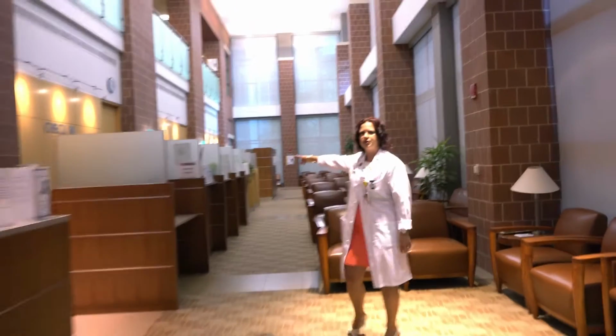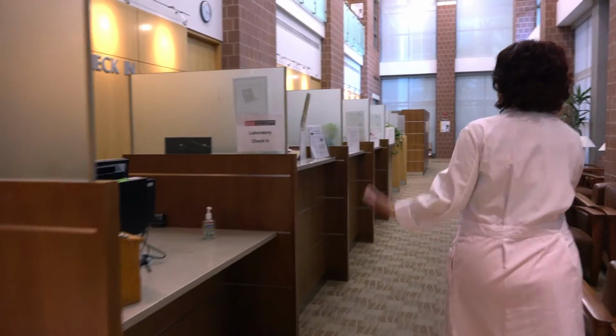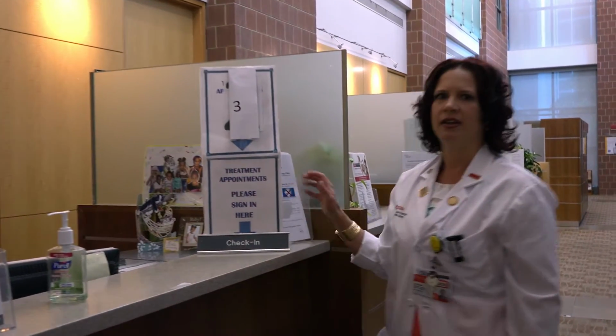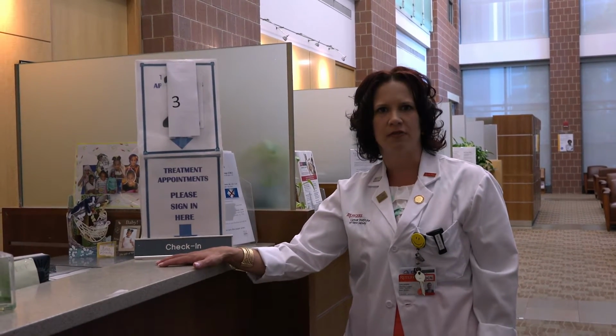You see here, this first cubicle says laboratory check-in. That's for laboratory check-in only. And if you're going to come for treatment, then we have treatment signs for treatment appointments. We sign in here. You're going to sign in at the clipboard and then have a seat. The ladies will check you in and then they're going to call you back up to verify your information.